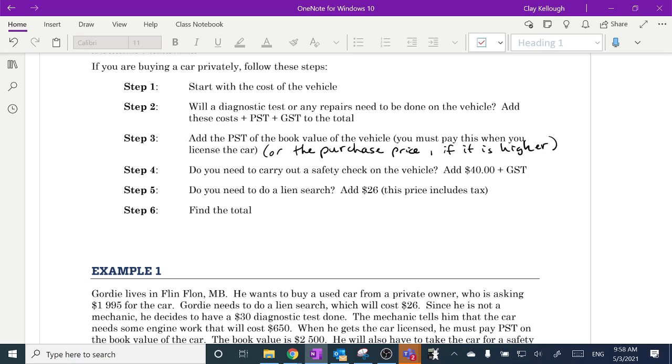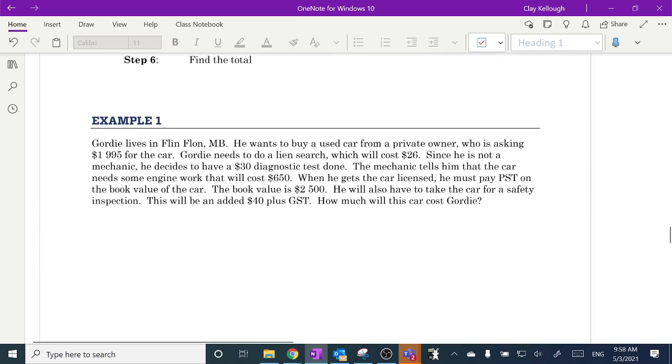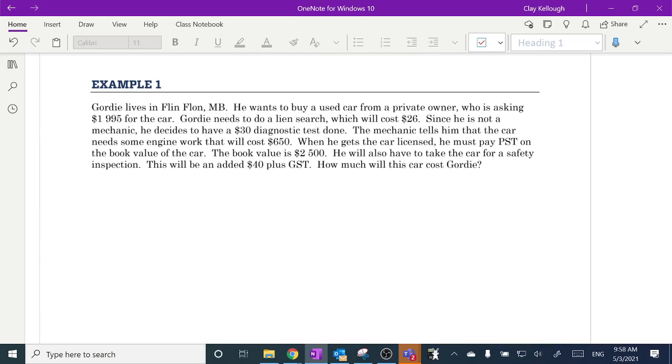So here we go. Gordy lives in Flin Flon, Manitoba. He wants to buy a used car from a private owner who's asking $1,995 for the car. Gordy needs to do a lien search, which will cost him $26. He's not a mechanic, so he decides to have a $30 diagnostic test done. The mechanic tells him that the car needs some engine work that will cost $650. When he gets the car licensed, he must pay PST on the Blue Book value of the car. The book value is $2,500. See, it's almost always more than what you pay.